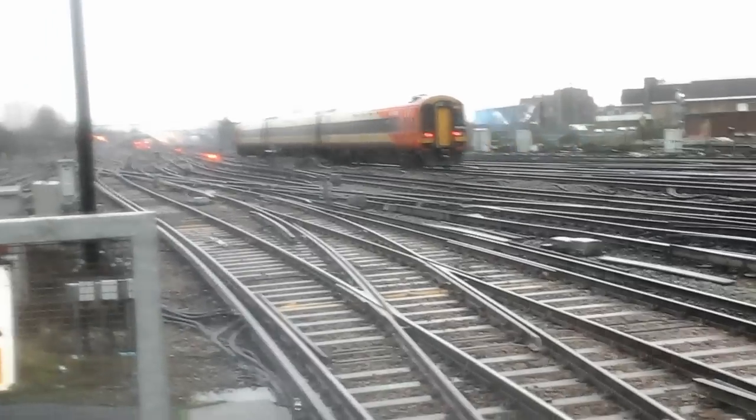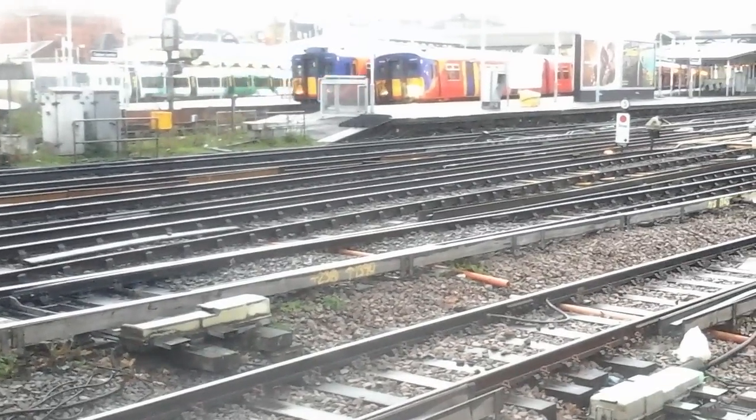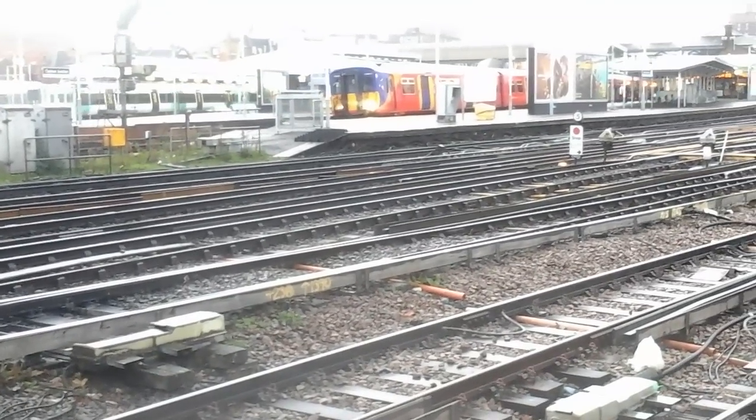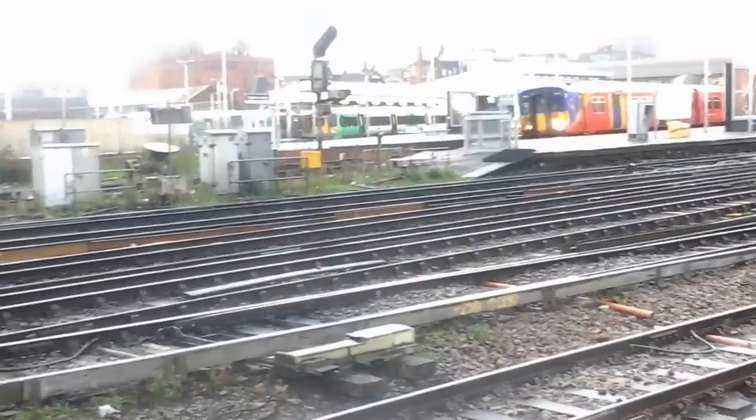Anyway, she's very, very dirty. Well, I've got 450004 that's just turned up over London Waterloo. There, can't get the numbers of that. Okay. I think we're there.